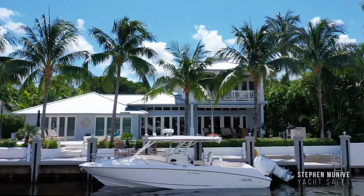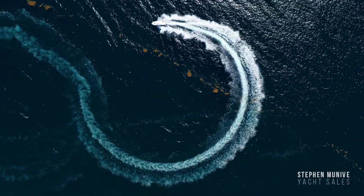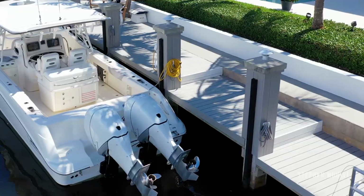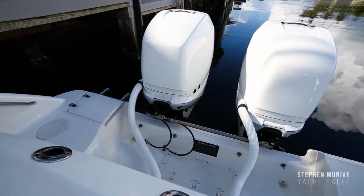This 320 Outrage by Boston Whaler is extremely versatile. Boston Whaler is known for loading up its models with options to make their owners want to fish at sunrise and entertain at sunset. She is powered with twin Mercury 300 horsepower outboard engines that are custom painted in white.